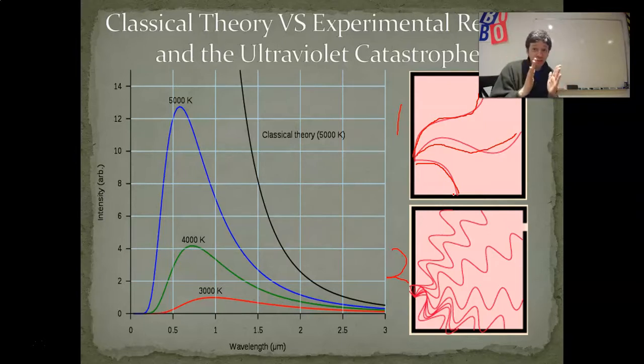However, the shorter you make the wavelength, the more possible configurations you can have for that wave. And so because of this, they assumed that in classical theory, the shorter the wavelength, the greater the intensity. In fact, they thought intensity had to do with frequency squared. So let's say you heat up something to 5,000 degrees. As the wavelength gets shorter and shorter and shorter, and I'm not drawing this well, the intensity just blows up. Now, this is not what actually happens.